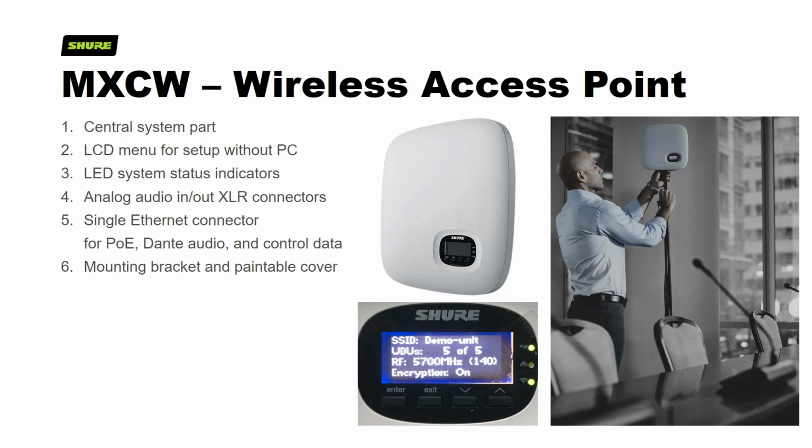It runs on power over Ethernet, so it just needs one Ethernet cable for power, control, and audio, and that's all there is to it. It does have a built-in menu, so you can set the thing up by just pushing a few buttons on the unit, or you can connect a laptop and log into a browser and do all sorts of other controls.